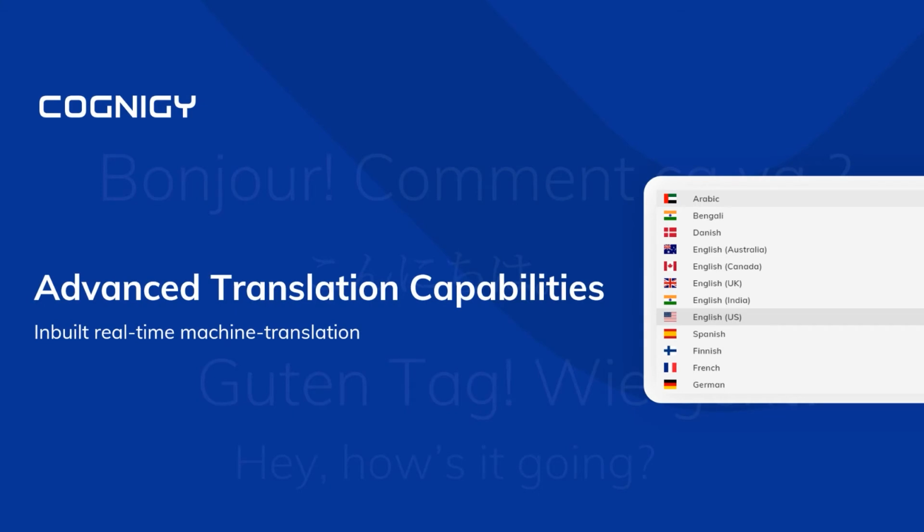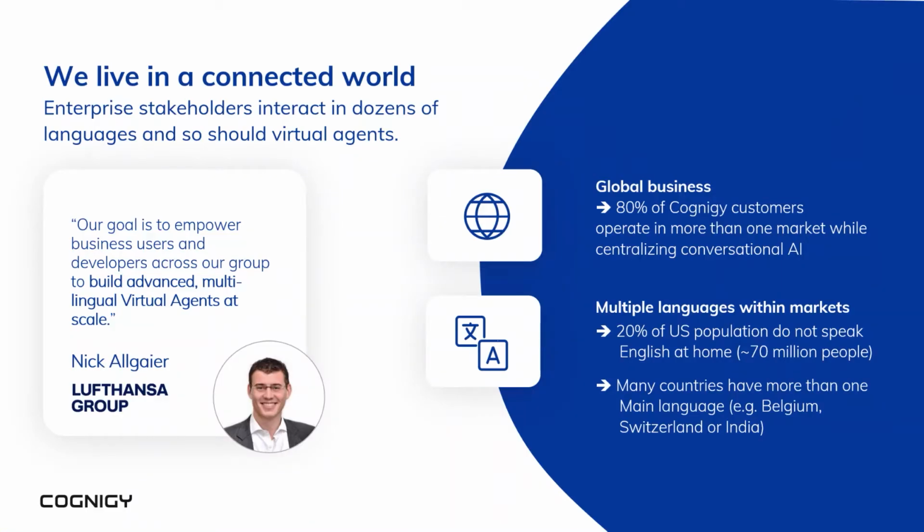Welcome to the presentation of Cognigy.AI's new advanced translation capabilities, enabled by Inbuilt Real-Time Machine Translation. Here at Cognigy, we're always working with our customers and partners on identifying opportunities to further enhance customer and employee service automation through the application of cutting-edge technology. In this case, AI-powered real-time translation capabilities.